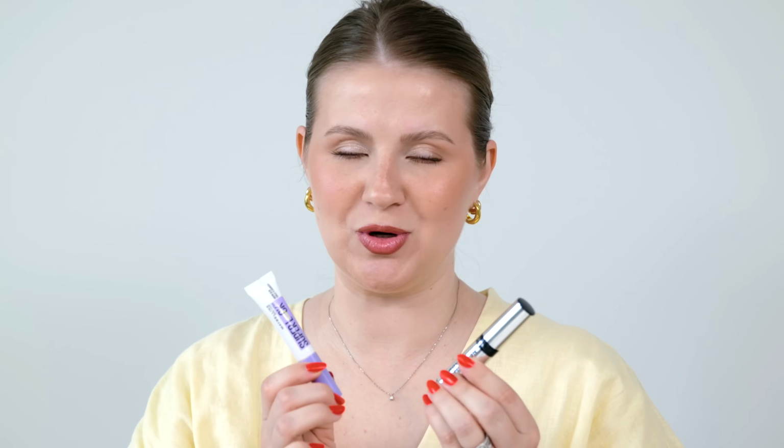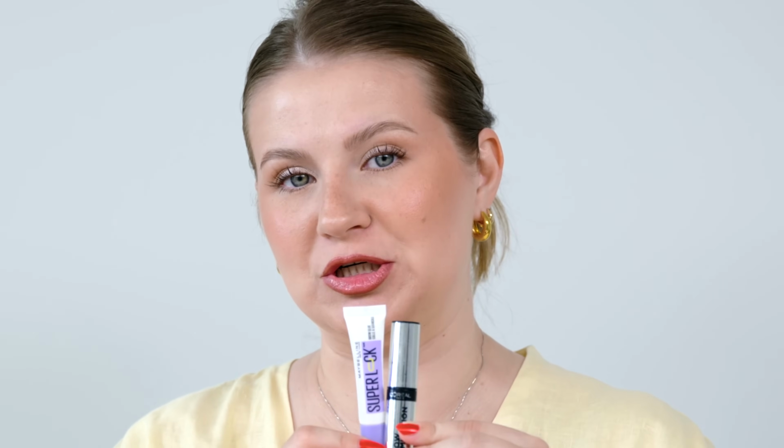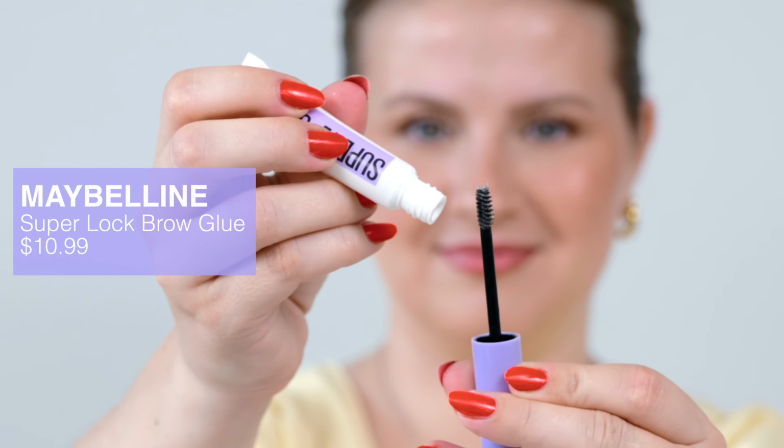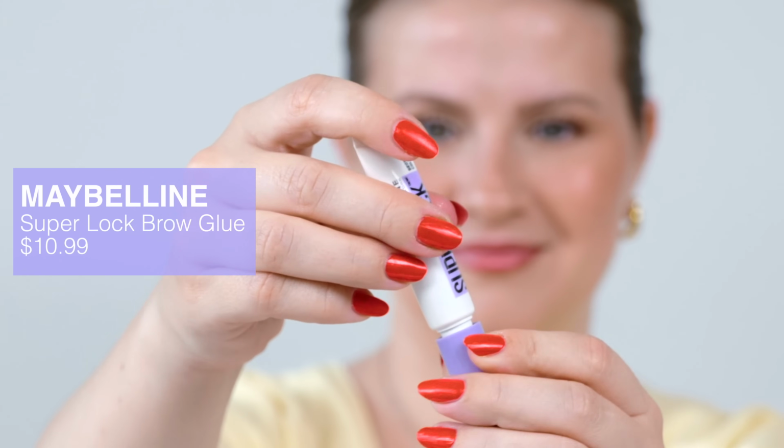For eyebrows, I have two options. Whichever one I would find first at the drugstore, that's what I would purchase first. But then I would purchase the other one next time. So the first one is the Maybelline Superlock Brow Glue. Any price point, this is one of the best brow glues. This formula is not crusty and it lasts all day long.